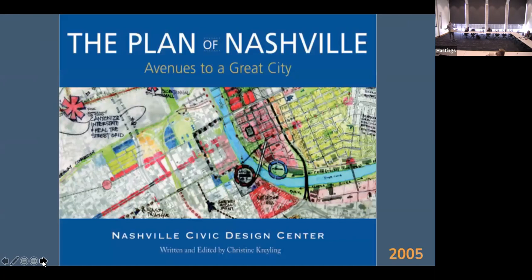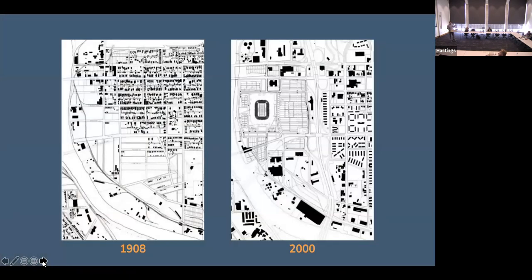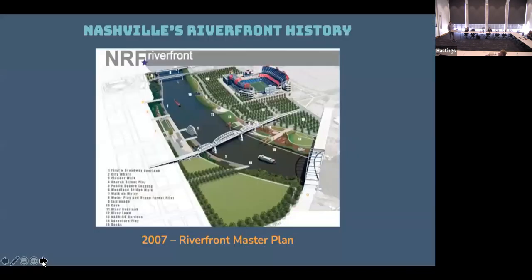Then in 2005, the plan for Nashville was unveiled, and for those who aren't familiar, this was a large community visioning process with hundreds of participants, but it started to acknowledge this disconnect between the city and the river. I think we love to point to this one, but it really highlights that people were feeling that disconnection, with the interstate being one of those barriers to those connections. So this was a big comprehensive vision to guide the Civic Design Center in the future of the work that we do. There was some really bold imagery and very exciting, but a lot of it oriented to the river. In 2007, the Hargreaves Riverfront Master Plan happened, and this reinvigorated the conversation and got everyone to think and dream about what the river could be.